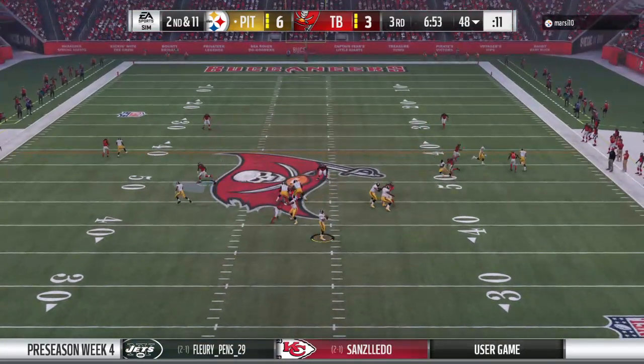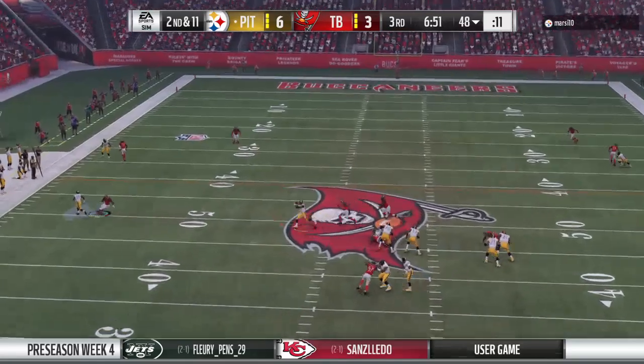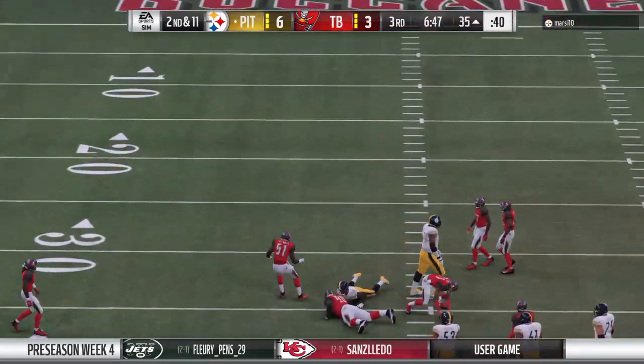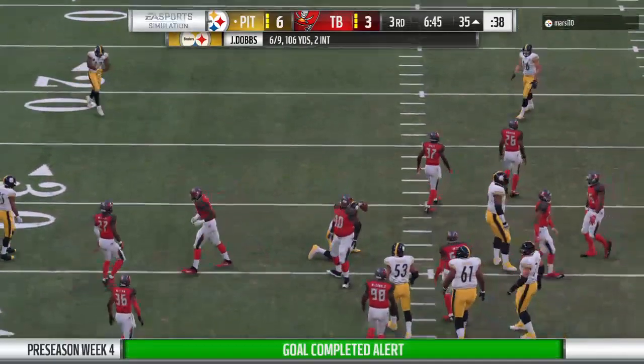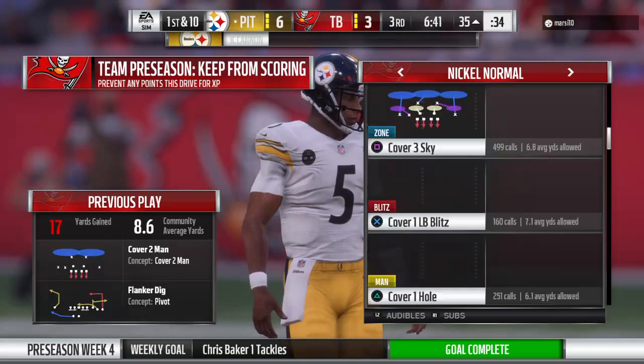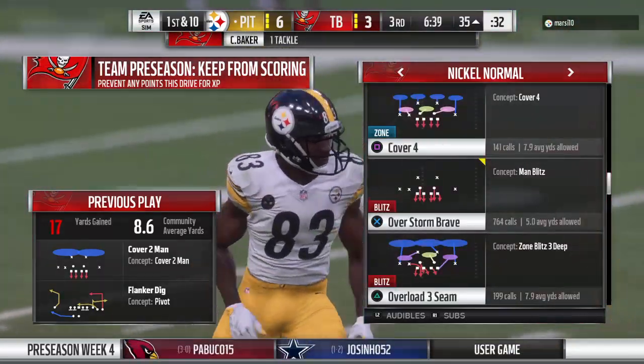From the shotgun, here's Dobbs. Looking left side, it's complete. He's got it. And he's brought down. The passing game in rhythm right now for Pittsburgh. There's another first down.